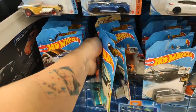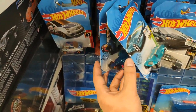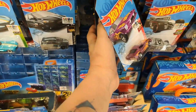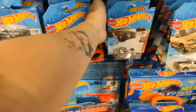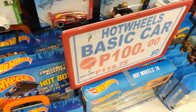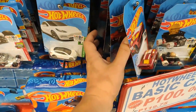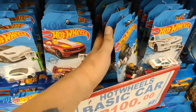They do have a sale right here, 20% off on these cars. By the way, our Hot Wheels here are like 120 pesos. That is around $2+. Pretty expensive compared to the US, but that's because of taxes, I guess. So none other than the three right here. Hot Wheels basic cars on sale, 100 pesos only, 20% off on the cars. Nothing here anymore? Yeah, I guess.